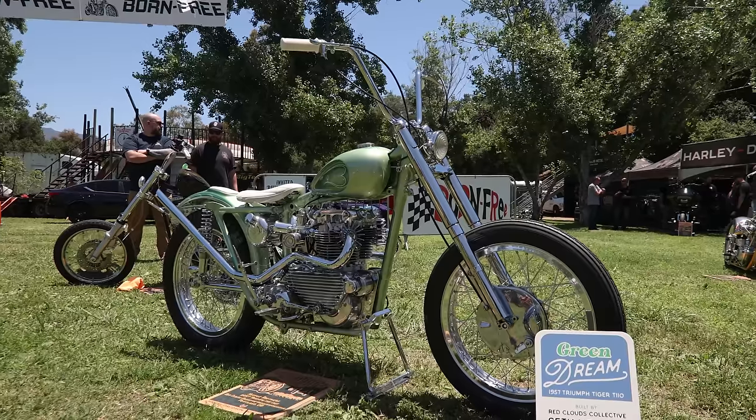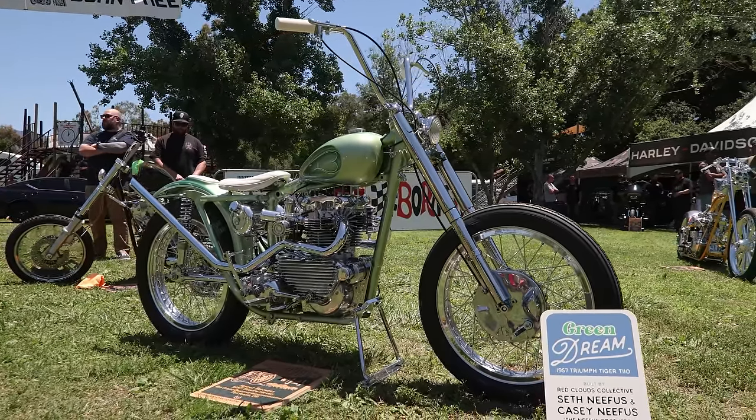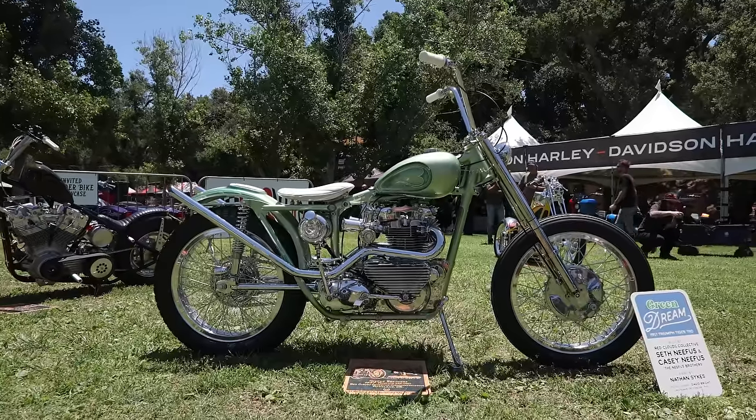My name's Seth Nefis. And I'm Casey Nefis. We're from Portland, Oregon, and we brought a 1957 Triumph pre-unit. It's a 60s-inspired show bike. And we called it the Green Dream.